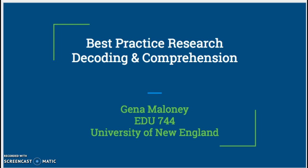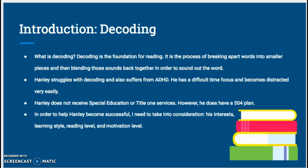So that's a little background on Hanley. So what is decoding? Decoding, I feel, is the foundation for reading. If learners can't break apart words into smaller chunks, they're not going to be able to pronounce those words. It's the process of breaking apart words into smaller pieces and then putting those pieces back together again in order to sound out the full word.